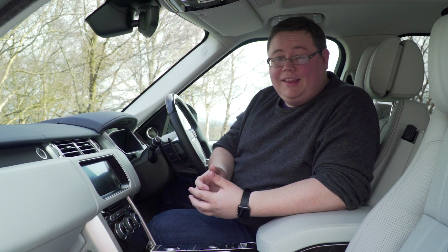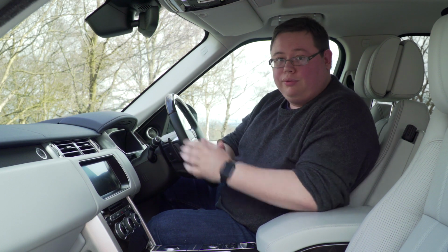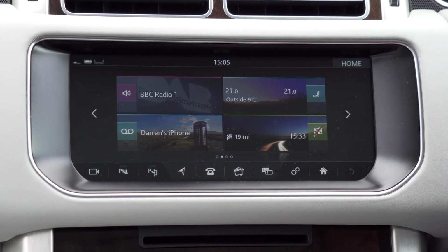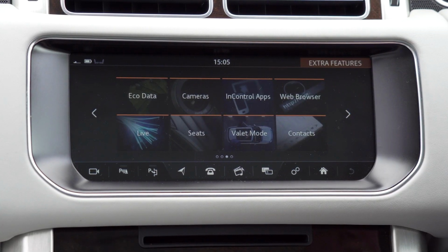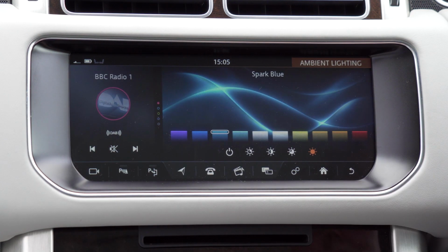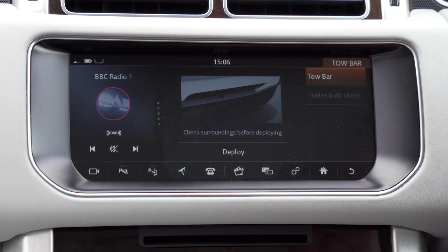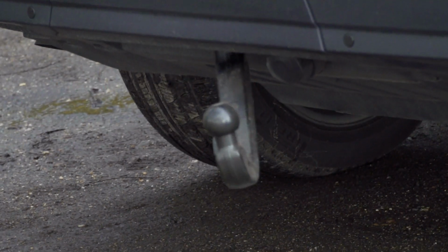This large touchscreen infotainment system is called InControl Touch Pro, and the clue is in the name because everything that there's a button for in the cabin you can pretty much control through this screen, and it is loaded with features, not just the things that you'd expect like Bluetooth connectivity and sat-nav, but also little extras like ambient lighting, various 4x4 modes. I can even deploy the car's tow bar if I've got it fitted without leaving my seat.